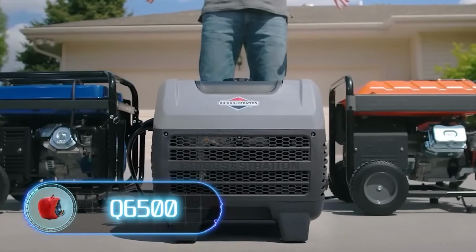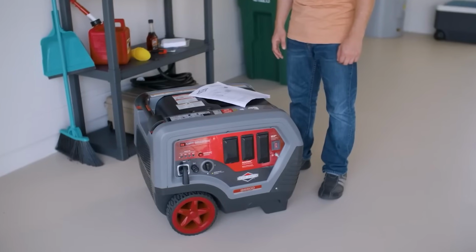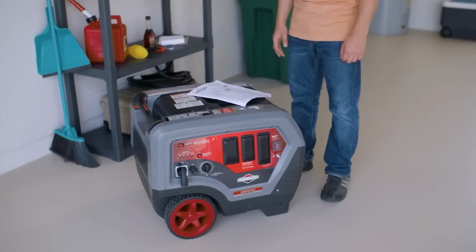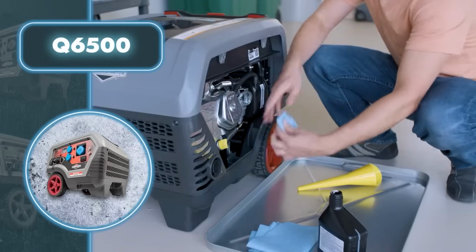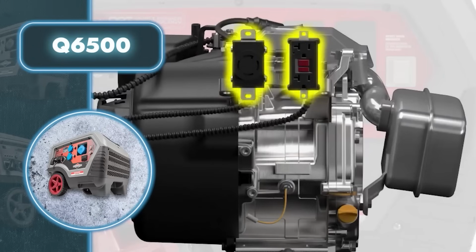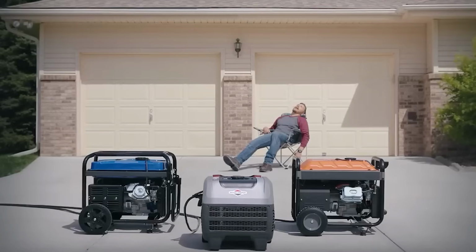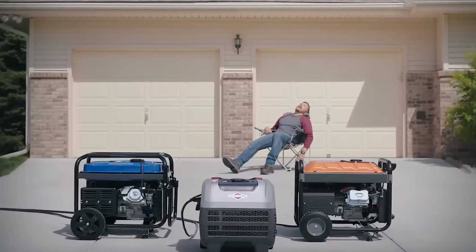Q6500. As the world faces its end, this generator is here to quietly produce electricity without raising any alarms. The Q6500 is an inverter generator ensuring a smoother power output. This means you can charge delicate devices such as laptops and smartphones without concerns about potential damage. It offers a continuous power output of 5,000 watts with a peak power capacity of 6,500 watts.